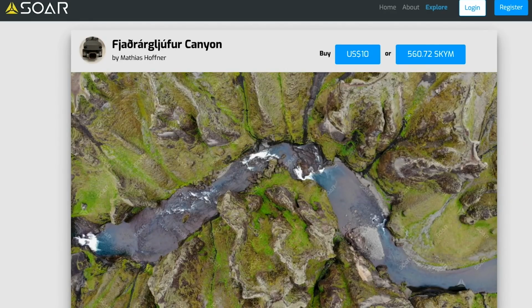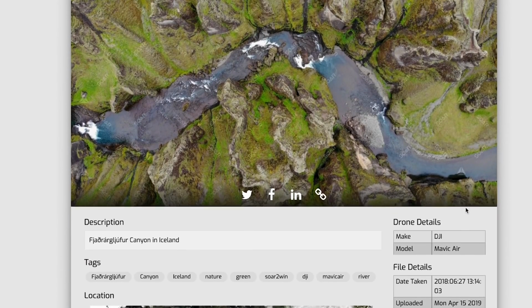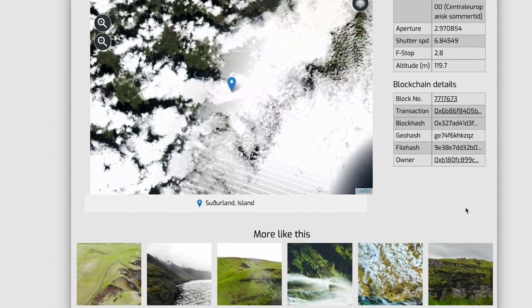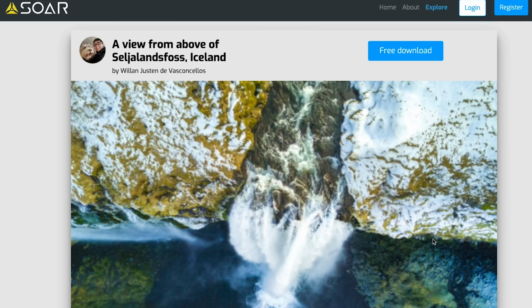And finally, the winner with some really amazing drone images is a guy named Mathais Hoffner. Now, it looks like Mathais is from Iceland, and he took full advantage of the fact that he was in such an awesome location and took some amazing pictures from Iceland, tagged them appropriately, and got a lot of them accepted onto the SOAR platform. And man, I have to say, I am very excited about the opportunity to maybe go visit Iceland someday because it looks like a really cool place to fly.